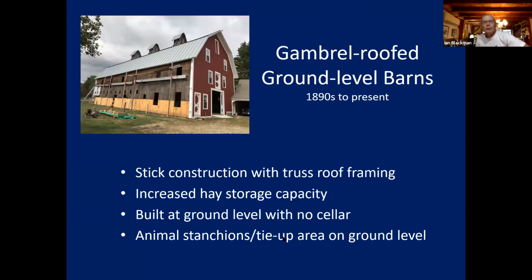Okay, gambrel roof, ground level barn. So gambrel, they went to gambrel. That's later 1860s or so, and maybe a little bit earlier than that. She says 1890s to present. You can find some that are sort of 1870s, 80s. But gambrel barns were stick built, and they're built when they could have had more access to sawn lumber. They gave them a bigger capacity for hay storage up in the barn.